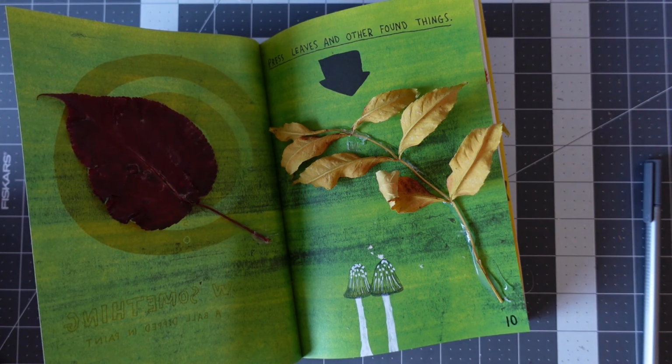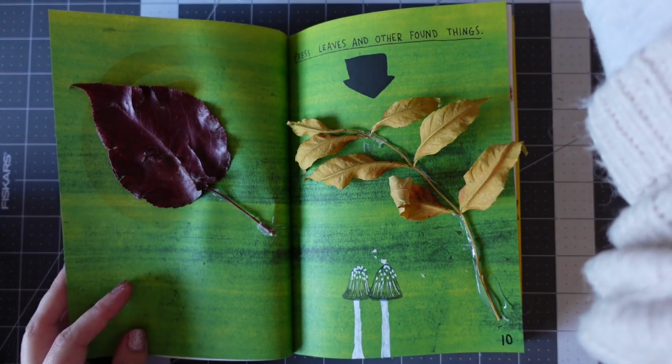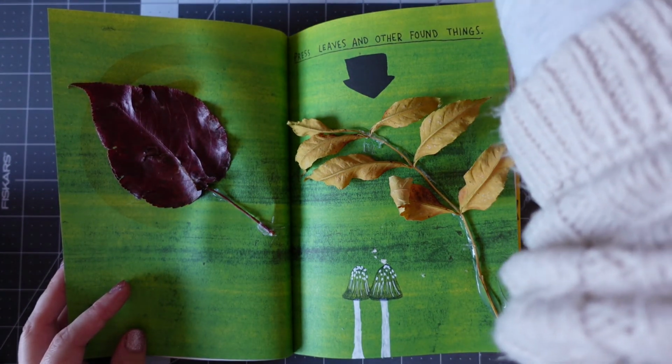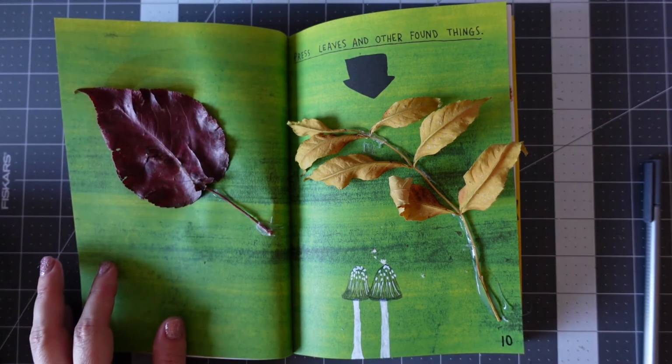And I'm going to wrap them up in paper there so that the cats can't even get to them, just in case. I might even get rid of the paper that they were sat on over here while I was waiting for the video to start.